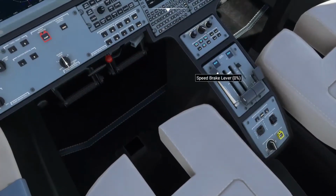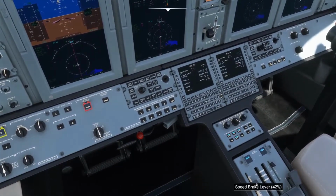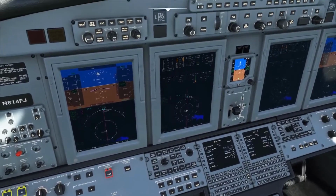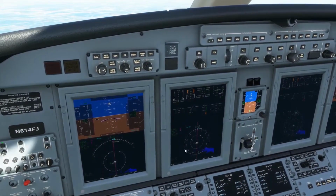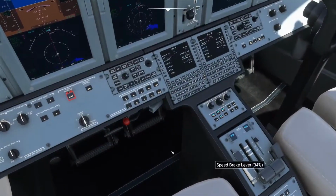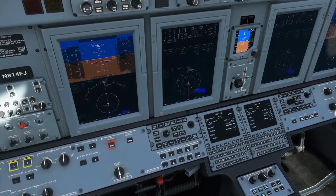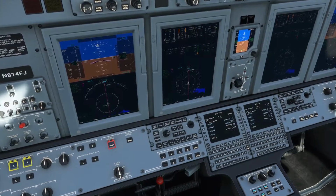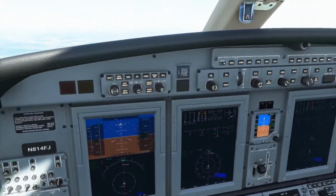Let's slow the plane down just a little bit more since we're starting to hit that approach. All right, there we go with that. I think we're good there. We still want to slow up a little bit. Let's slow it up some more. There we go. All right, that should be good.